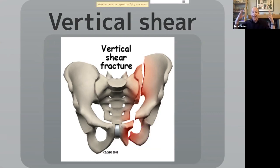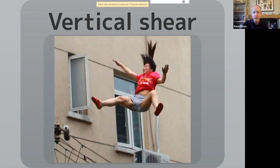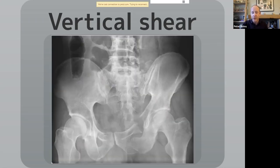And so if you land on your ass, your pelvis takes all the weight up and through, and so you get a vertical shear pelvic fracture. If you land on your feet, you don't necessarily get a pelvic fracture. You tend to get calcaneal fractures or tibial plateau fractures, or you break your legs. You may be spared a pelvic fracture. Anyway, it's a fall from height, and that's what it looks like on X-ray. Interesting though, I think we'll come back to that picture.